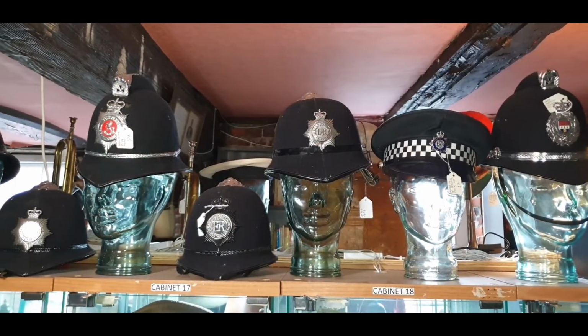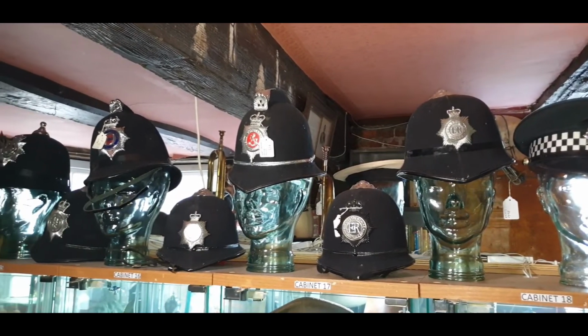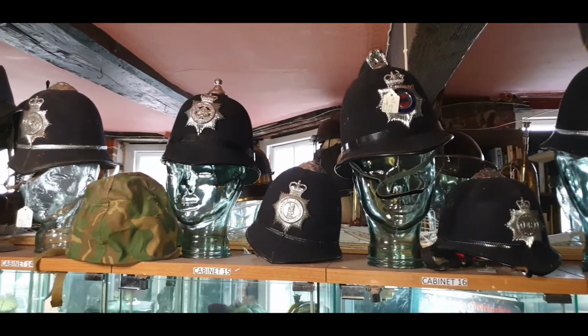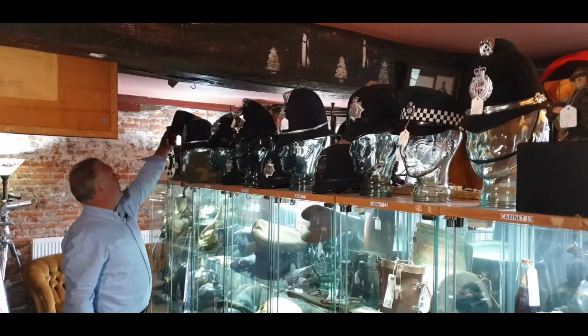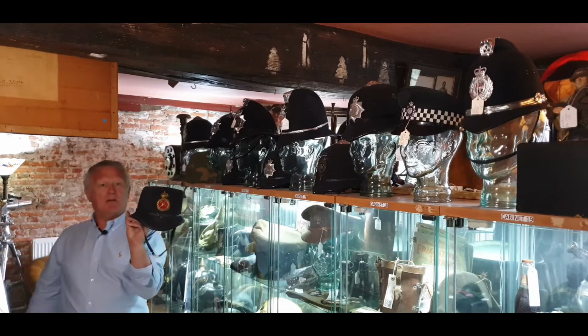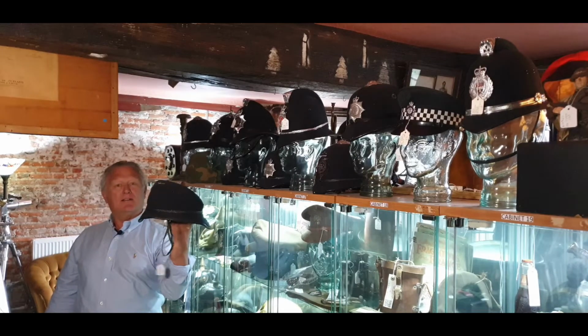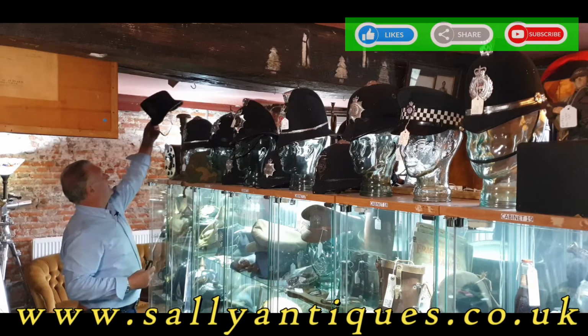So there is quite a nice range here, including the hat. The hat would be worn if they're going into a car or somewhere where the helmet is not practical. We also have, just to top it off, a very fine old fireman's helmet as well. Interesting shape, isn't it? So anyway, they're all here, all for you to come and have a look at.